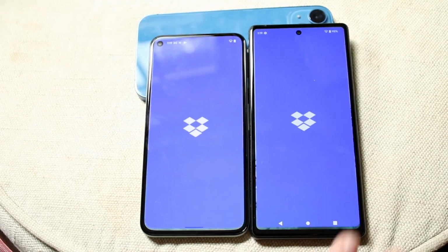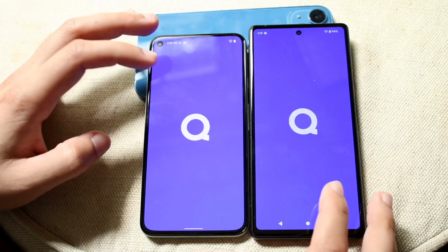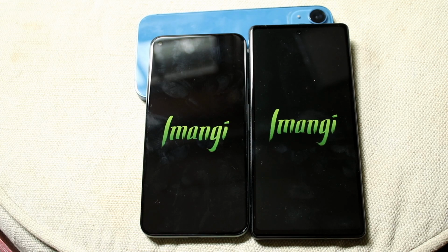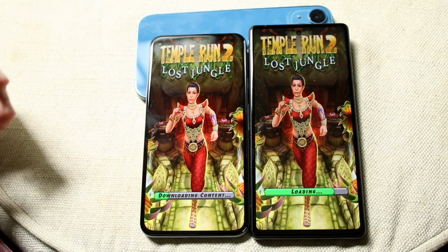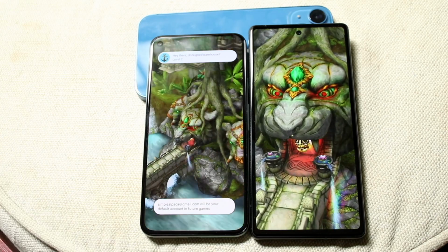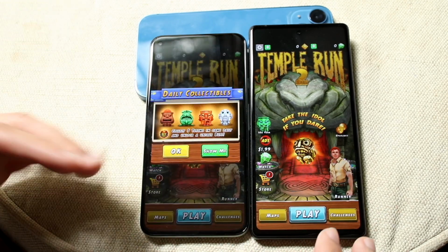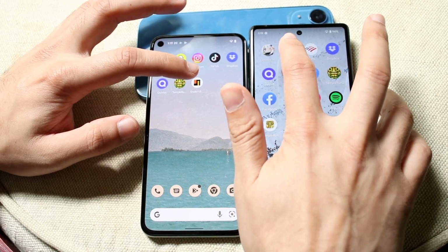Dropbox, 3, 2, 1. Again, another pop-up here, very, very annoying. Quizlet, 3, 2, 1. I don't know why we're getting so many of these pop-ups on the Pixel 5. Temple Run 2, 3, 2, 1. But even loading into these initial panels, it is kind of giving you a faster experience on the Pixel 6a. Now, I do want to say on this one, you can see we did get into a downloading content panel here, so maybe we will give the benefit of the doubt, maybe an extra second or two. But even at that point, I still think something like the Pixel 6a probably would have been a little bit faster. So Sync versus Blocks, 3, 2, 1.